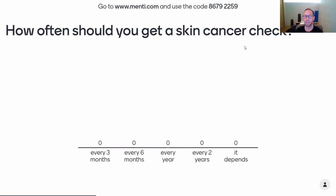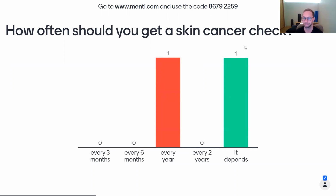Now, a bit of a question here. This is just to test not just whether you've had a skin cancer check done or not, but to test your knowledge of skin cancer checks and the frequency of them. So this particular question is asking, how often should you get a skin cancer check? Is it every 3 months, every 6 months, every year, every 2 years, or it depends? Oh, we're a bit split here. We're a bit split, controversial.